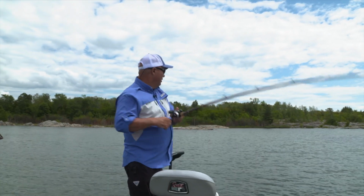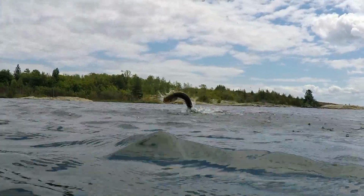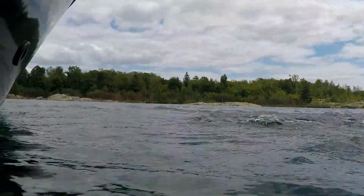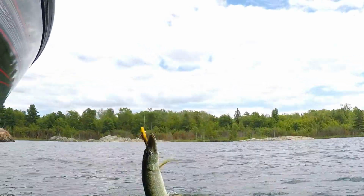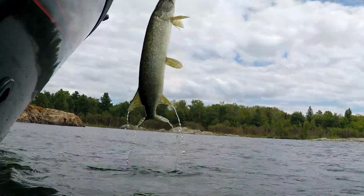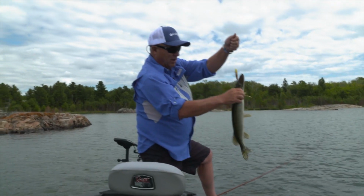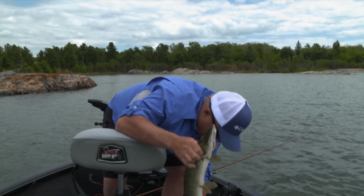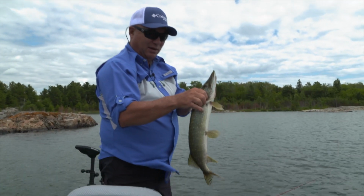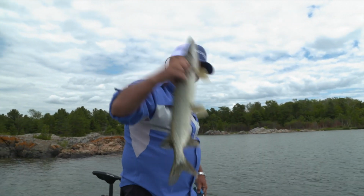There we go. What have we got on here? Oh, Mr. Pike. That's why it wasn't fighting like a bass. He was fighting like a little pike. Mr. Handle. Commonly called hammer handle because he's about the size of a hammer handle. And just a little pike.